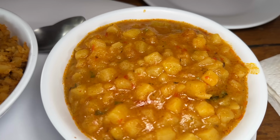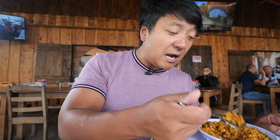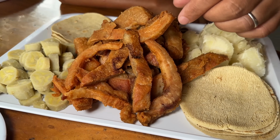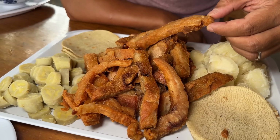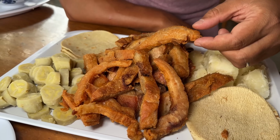It's so good. These potatoes are stewed in some kind of sauce. There's just so much flavor. That on top of the rice, this is a meal unto itself. And look at this giant platter of fried meats. This is the chicharron right here. This place specializes in chicharron, and their chicharron is supposed to be more meaty than fat.